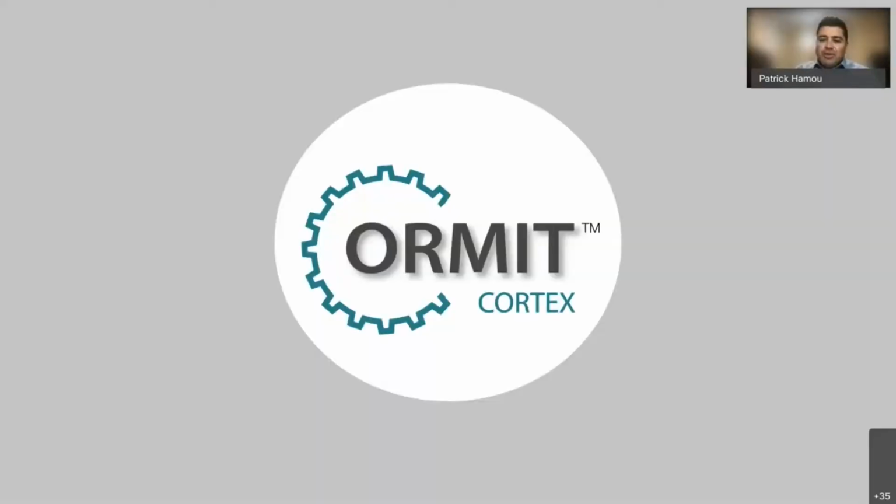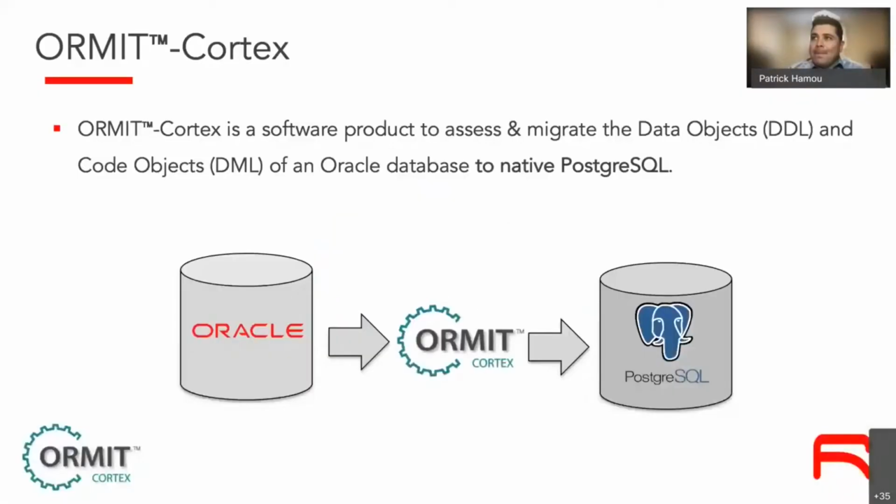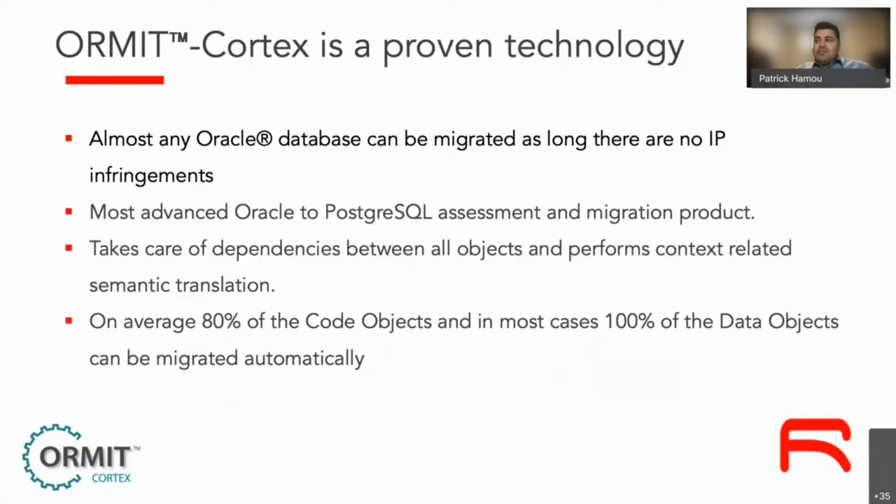So let's jump quickly, I don't want to take too much time, into WhyCortex. Cortex, what is it? It's a software product that's going to help to assess and migrate both the database object, the data object, as well as the code object of any Oracle database to native PostgreSQL. If we look into why Cortex is a proven technology, first, almost any Oracle database can be migrated as long as there is no IP infringements.